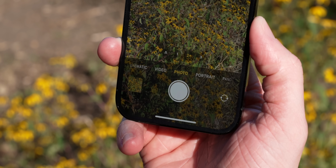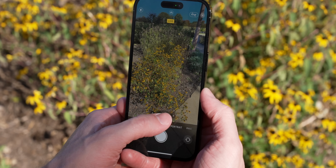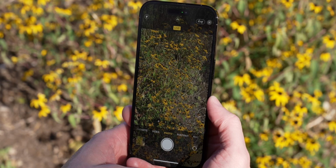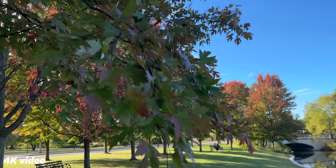But pretty much everything else that Apple did with the cameras is just top notch. The 2x telephoto being back is so amazing. I thought I didn't miss it until I had it back, and I've been using it way more than the 3x. The video is just stupid. It is dummy at this point.